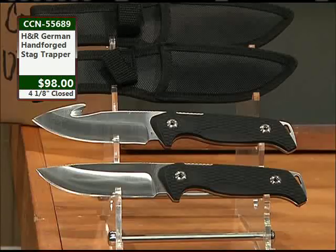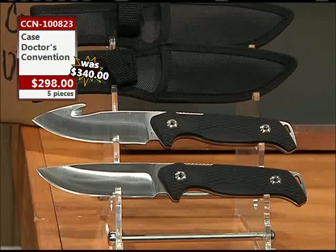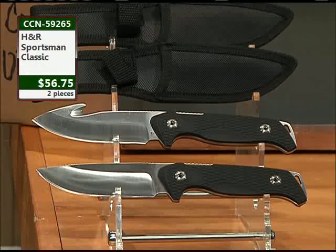Now on this one, he's showing you the stag on both sides. Here's the hen and whoop, excuse me. Still not right. We got the wrong graphics, folks. Here we go. Here's the hen and rooster Sportsman's Classic. $56.75. You got the gut hook up there on top, and then you got a traditional down here on the bottom. Both of those have lanyard loop slots in them.